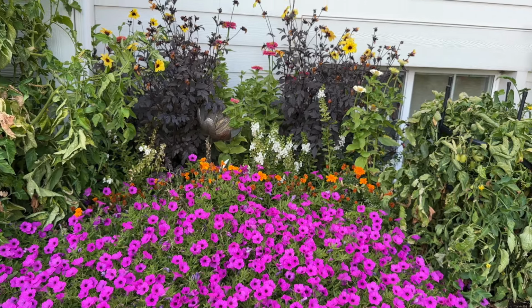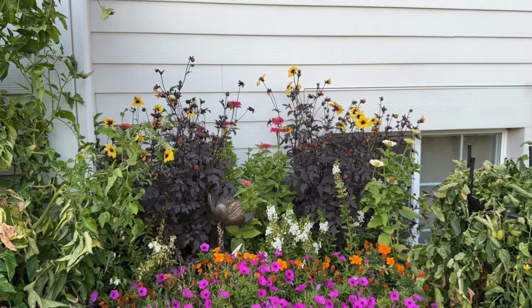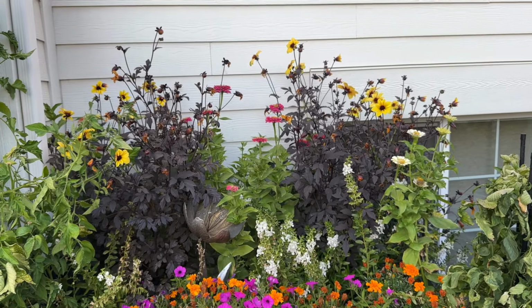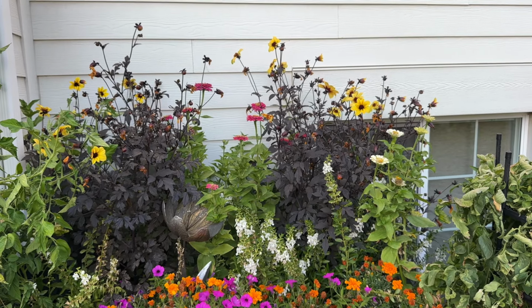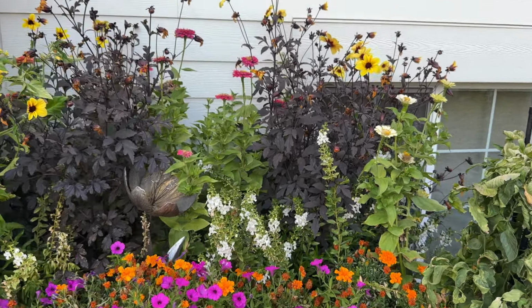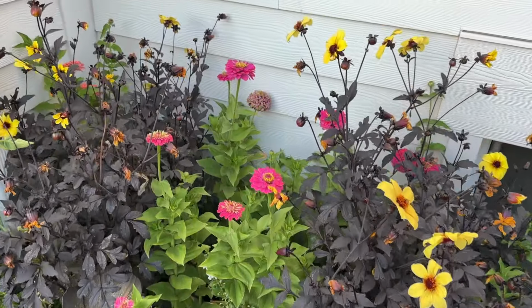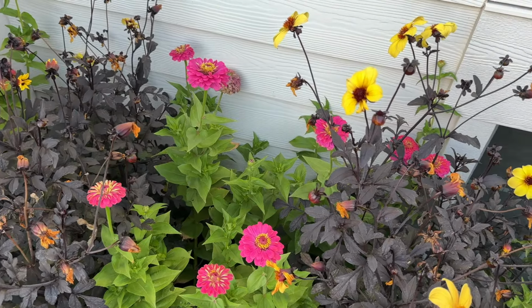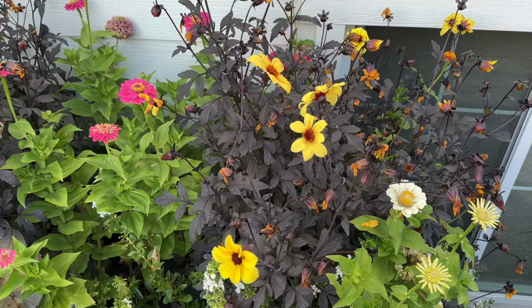But so pretty, love this combo. Kind of excited to see what I'm gonna do here next year. I'm gonna leave these dahlias in and hopefully they'll do well. I've had other dahlias in this area come back, so I have high hopes for it. But let's just all pray that they do. Let's get one more look at these pink flowers up here, these pink zinnias, because I loved them with the yellow so much. Look at that. Oh my goodness. I'm gonna miss it.